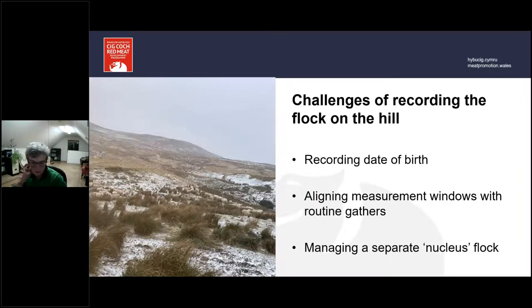So some of the challenges of recording the flock on the hill, and most of these flocks are recording on the hill. One of the challenges is recording date of birth. For good genetic evaluation, particularly of weights, we need an age of lambs, which Signet will make adjustments for when they calculate EBVs. That's easily recorded if you're tagging at birth, but if you're not, the parentage assignment in these flocks works at about 4 to 8 weeks of age, when the ewes and lambs are gathered, the lambs are tagged and a tissue sample taken to assign sire and dam. So we don't have an accurate date of birth on them, and we have to get past that problem somehow.